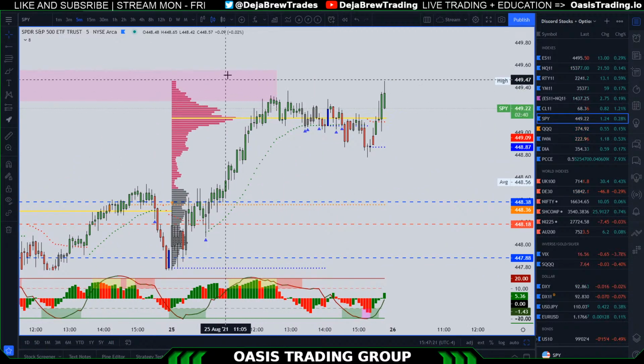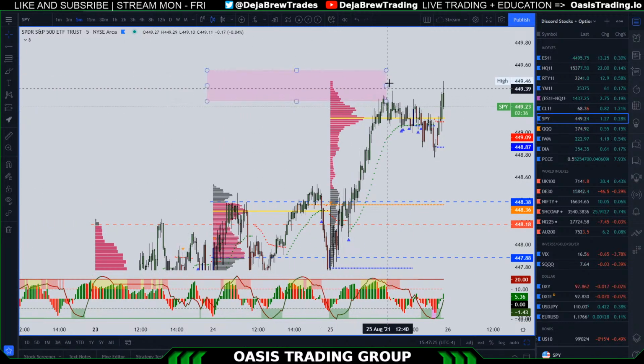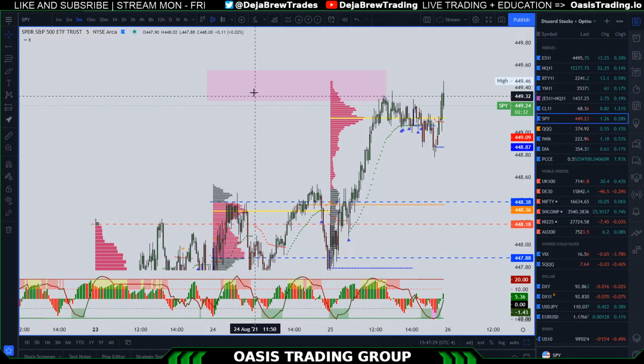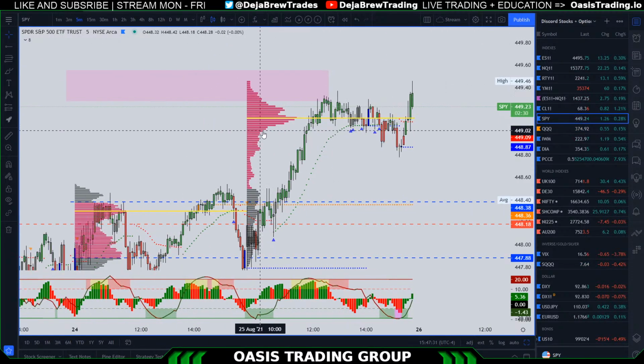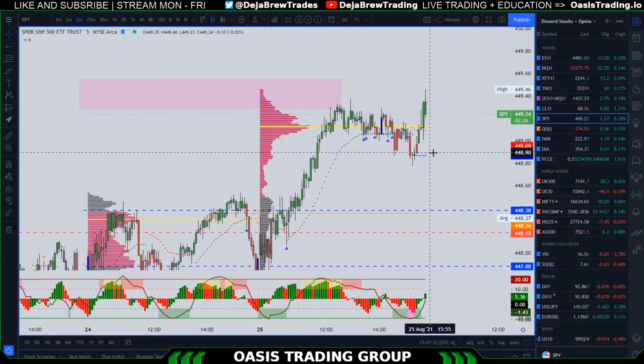This is a perfect example of how you use Fibonacci to find upper targets. Because this little resistance that I gave you guys is completely based on math. There are no levels here. It's all-time high, right? But these levels are acting beautifully on the high day.